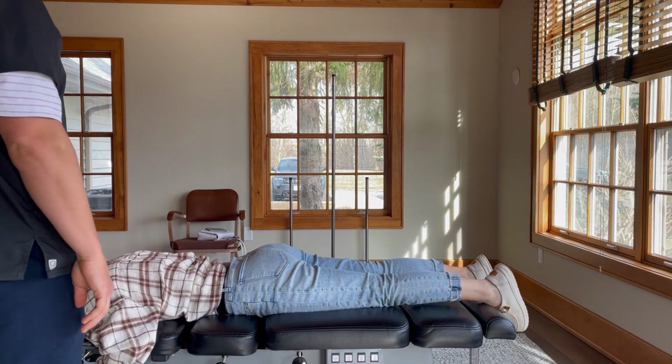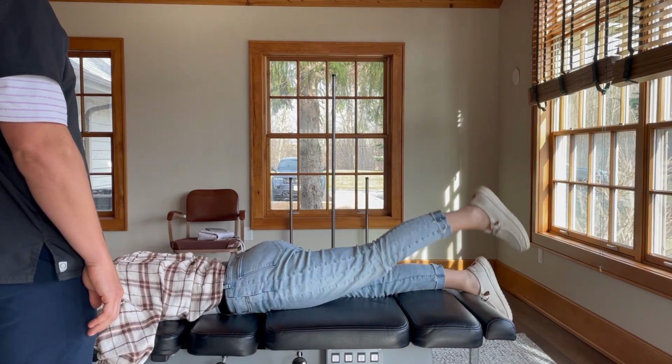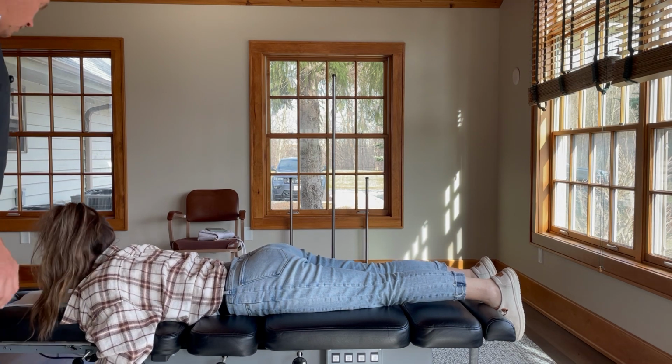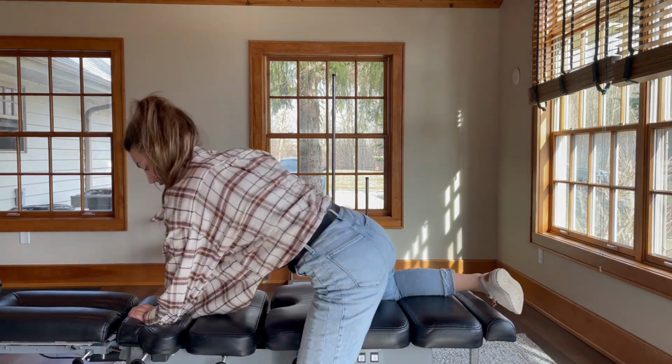And lift the right. There we go. And the left. Make sure that's still good. Yeah? Good. All right. So we're going to get you stretched out, and you'll be good to go. Okay. Thank you. My pleasure.